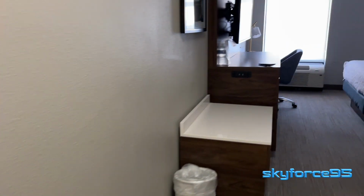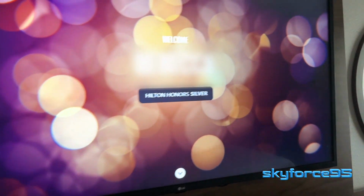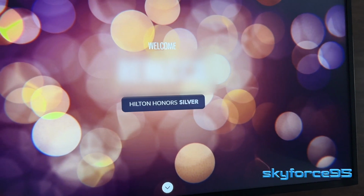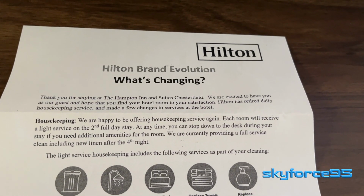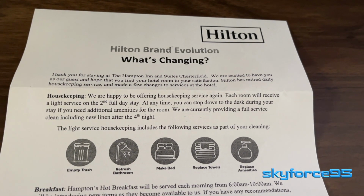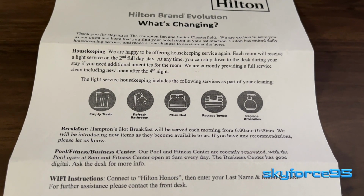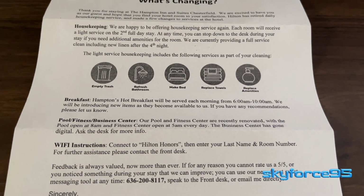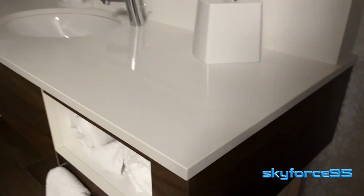Something I noticed right away when I walked in was that the TV was on and it actually had my name, welcome, and my Hilton Honors status, which was pretty cool. And as a silver status, I was able to get my 2 water bottles right here in a bag, and then they also had a note basically letting you know that their cleaning schedule has decreased, as well as the amenities they offer, including a nice hot breakfast, which I always look forward to, their pool, fitness, business center, and Wi-Fi instructions.